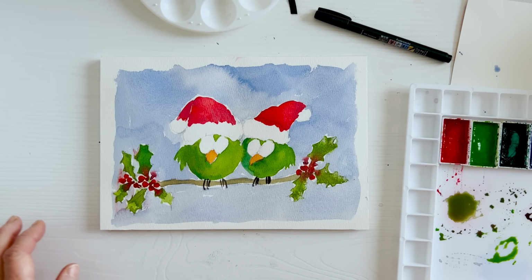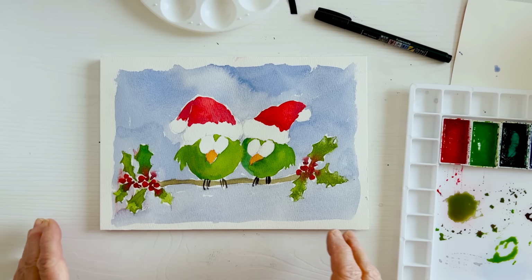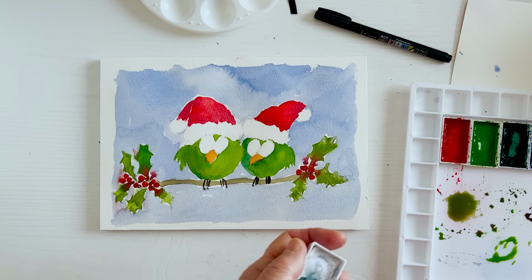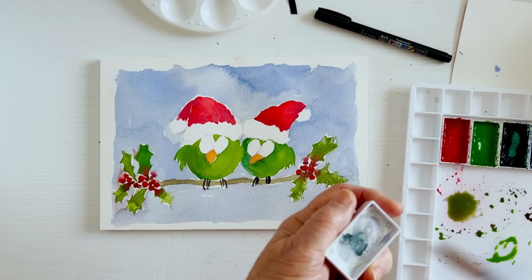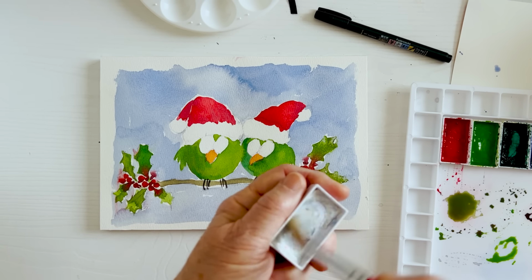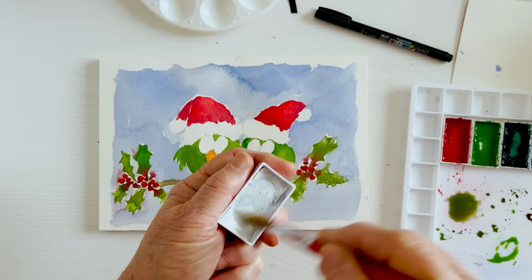Right, now what's got to happen now is basically it's going to have to dry. And I don't have a hairdryer here at the moment. So what I'm going to do now is clean up my white and wonder whether I brought with me, did I? I don't remember.